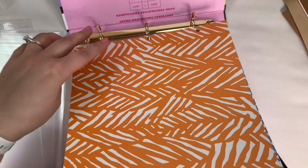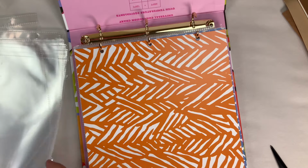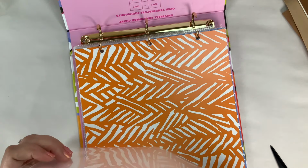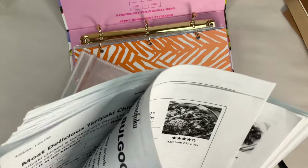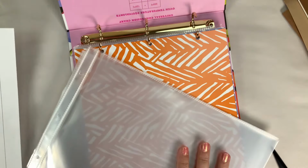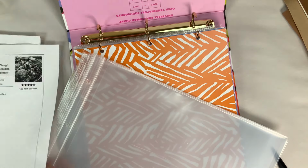So that's probably how I'm going to organize it, but I'm not going to put the tabs on yet or organize it yet. I mostly wanted to share this with you guys, and I wanted to move some recipes into it so that I could take them off of the little clip on our fridge where I had them clipped. So we're going to move some of these in, and we'll use some of the Amazon pockets as well, because I think I'm going to have more than what I need.